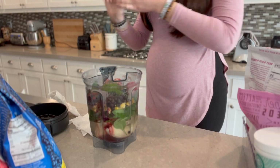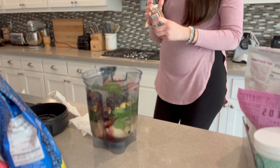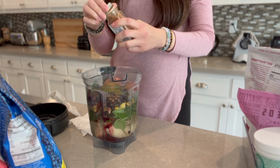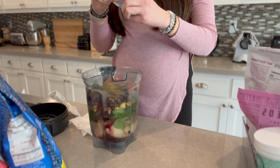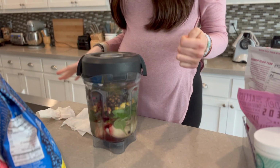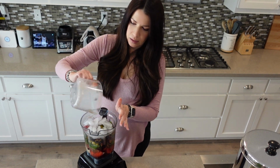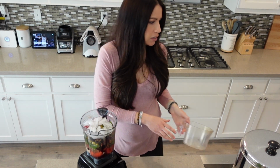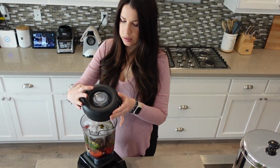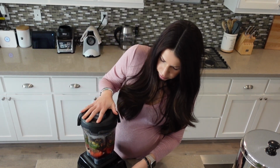And then I like to add some ground cinnamon, just because it gives it that yummy flavor. I just love it. Now we can just blend. Before I blend it, I wanted to add some ice because I do blend it for about 2 minutes and it tends to make the smoothie kind of warm. So I want it to be nice and cold. And then we just blend.